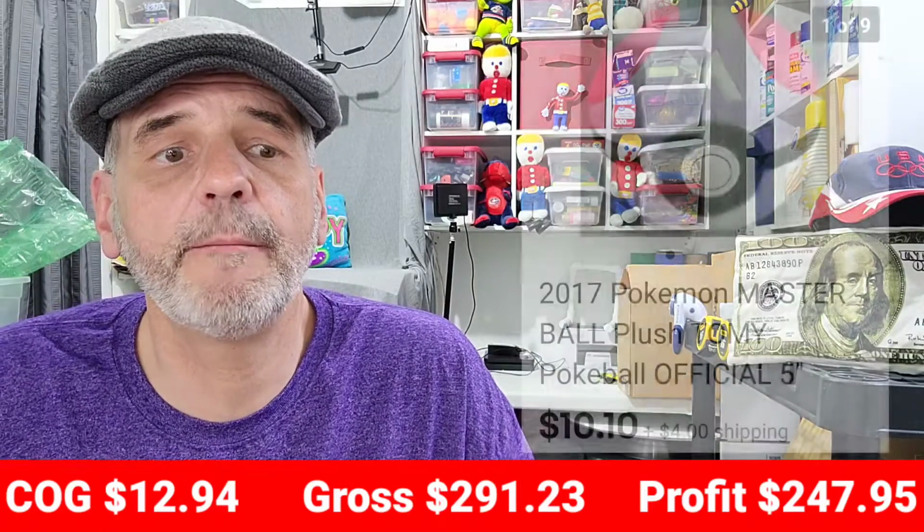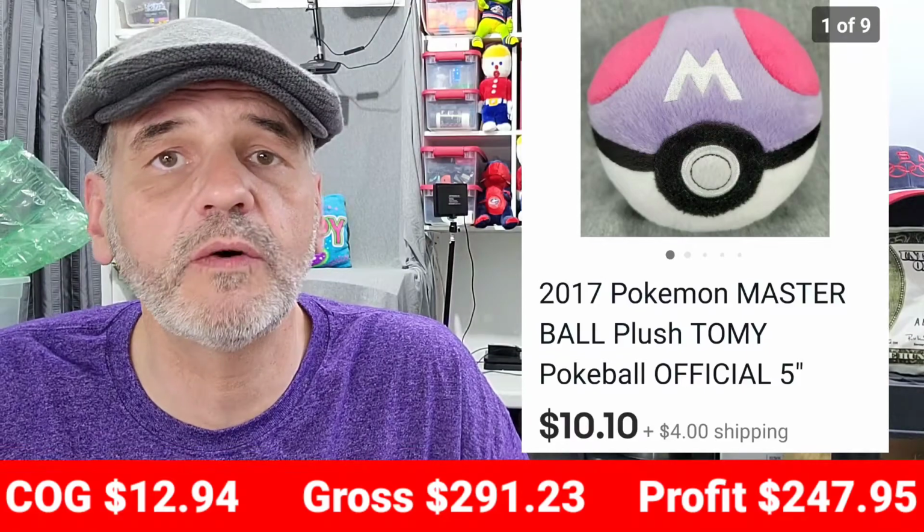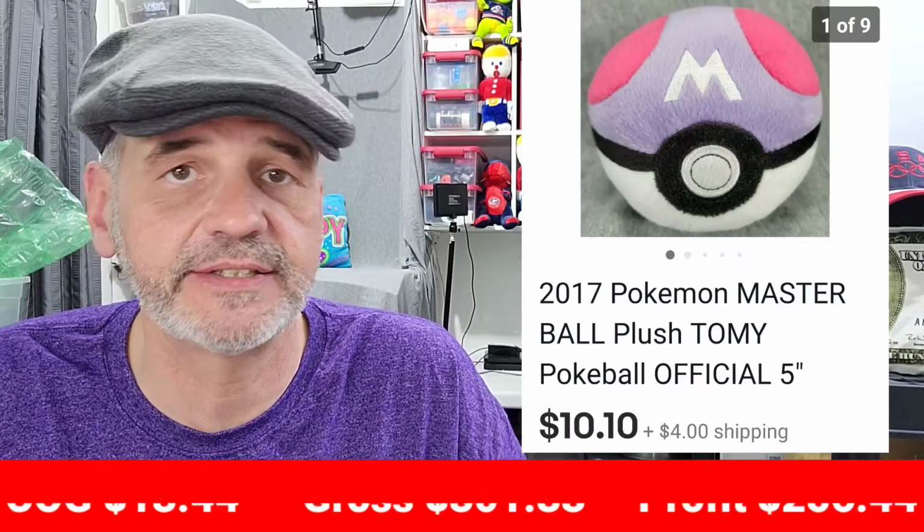Another small plush sale here. This Pokemon Master Ball plush. I paid 50 cents for this at the local Goodwill, and it sold for $10.10.